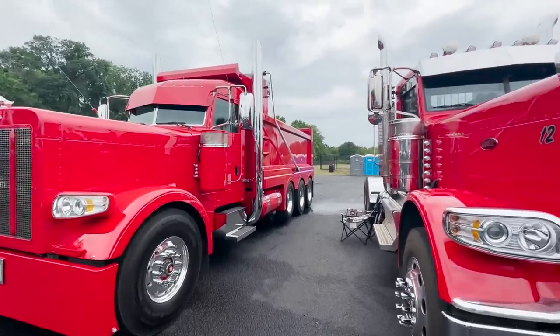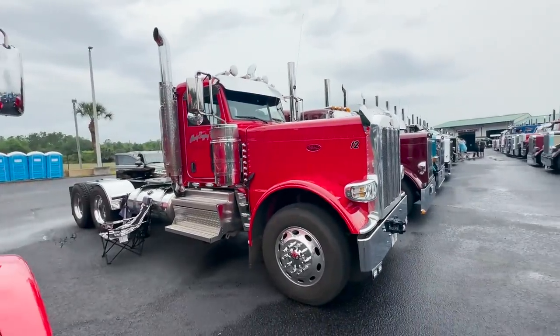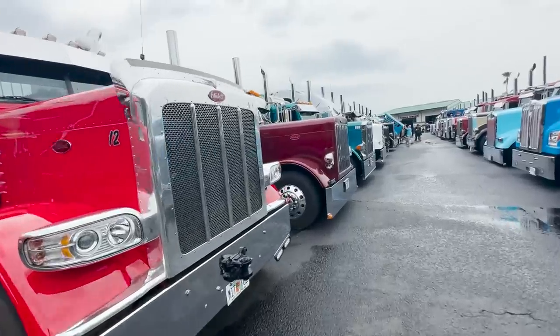That's pretty neat. Old day cab there. Go back down this side.